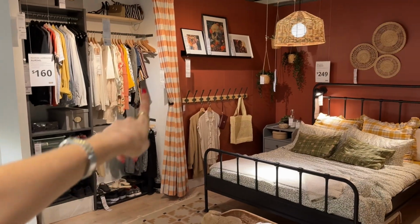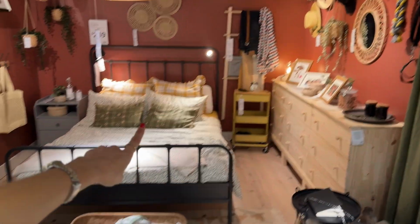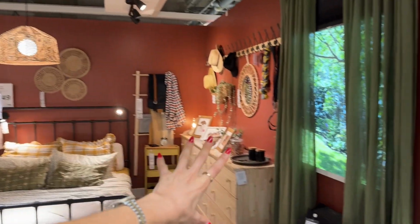Obviously. Things to avoid: literally everything in this room. It is cluttered. Except you could keep the dog, but yeah, it's just giving a lot.